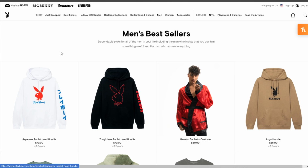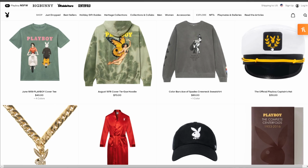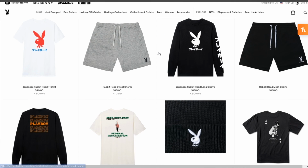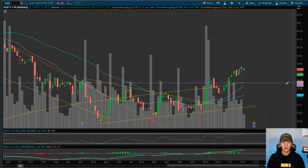So there's a white and black hoodie. You see there's the black hoodie, there's the white hoodie that you just saw here. There's the sailor hat and the pipe. So there's a reason that these specific items are best sellers right now. It's the NFTs.